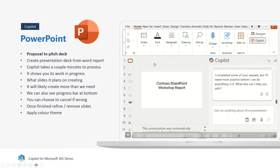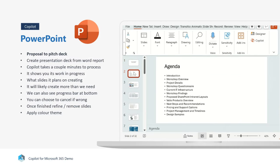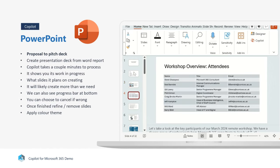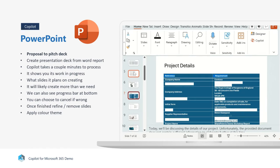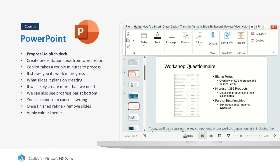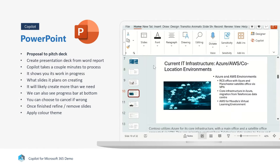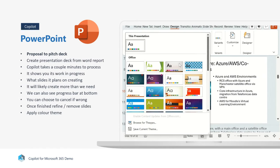Now, you could do this from a branded template already if you had one, and it would use all the templated slides and colors and things like that, or you can apply it afterwards, which we'll see. But you can see it's generated this from the workshop report. It's brought through the agenda, the attendees, the objectives. It's also brought through tables and images. And if there's no image to pull through, it will even use the PowerPoint stock image library itself. So that image you're seeing isn't part of the Word document. It's brought it through itself.